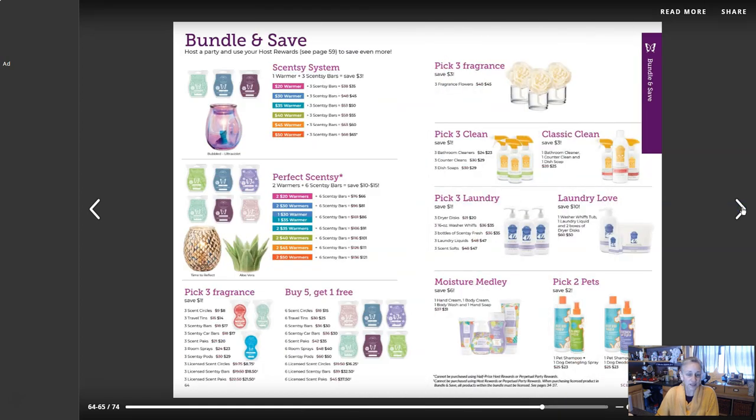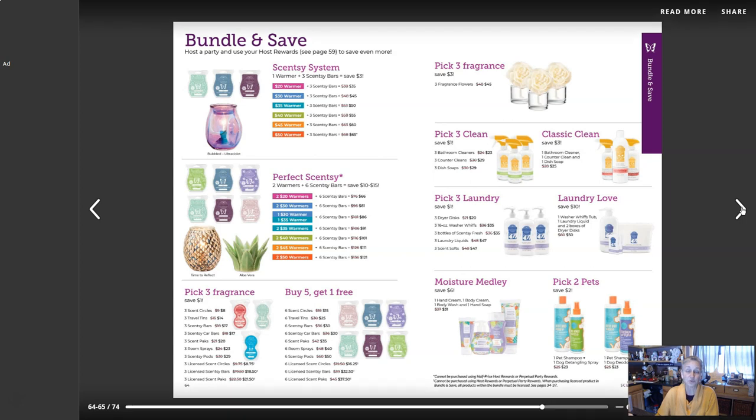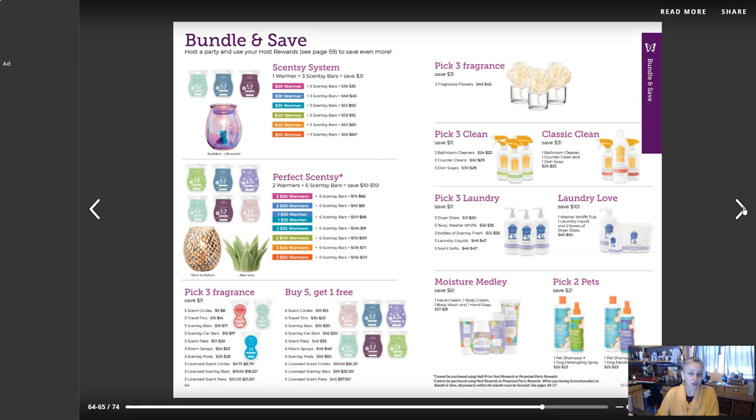Here are the bundle and saves. If you are buying more than one item, I always tell people, go to the bundle and save section on my website or in the catalog so that you can see how you can save more money if you're getting more than one item, okay? Think three. If you're doing three, then think about bundle and saves for sure, because look at all of these options for getting three items of different products. Three and six are kind of like the key numbers.